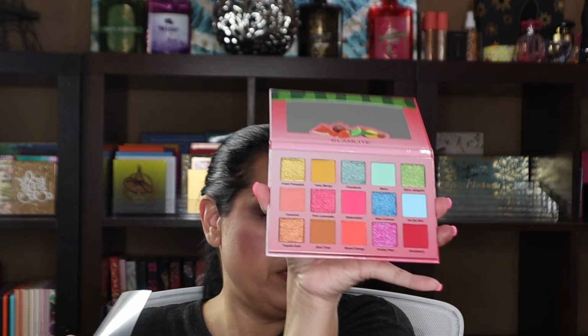Okay, this is the Glam Light Margarita. This is what it looks like on the inside. Most definitely keeping. Glam Light's one of my favorite brands. I love their creativity and their food themes. Definitely keeping that one. This is the Dirty Martini.